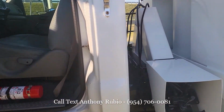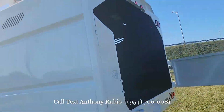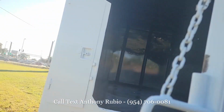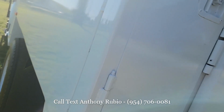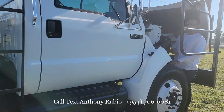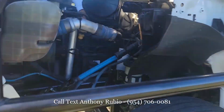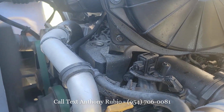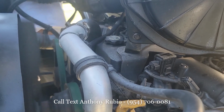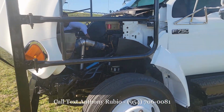Went ahead and turned the lights on so we get all the LED lights going. We have strobes on the back of the unit as well as on the front of the rack. See right there. All brand new LED lights. We're going to go ahead and get you guys a blow-by video. It's going to be easier to get it on the other side. This truck is equipped with an air horn as well. Strong, again, reliable 5.9 pre-emission Cummins.